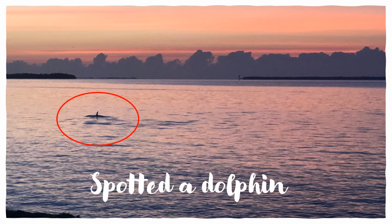And we spotted a dolphin in the wild. It was the very first time that I'm seeing a dolphin, and that too in the wild here in Everglades. He was just basking around in that area and went away.